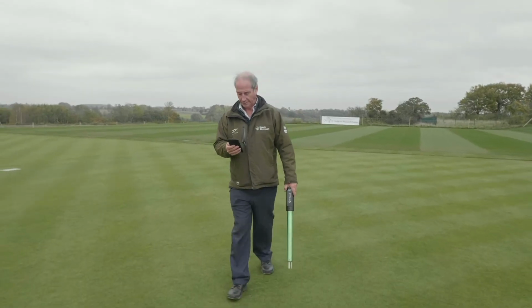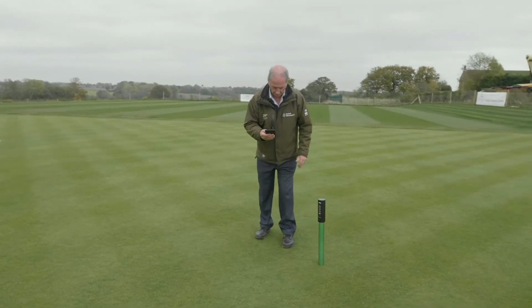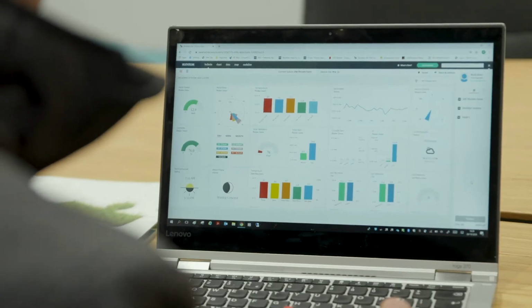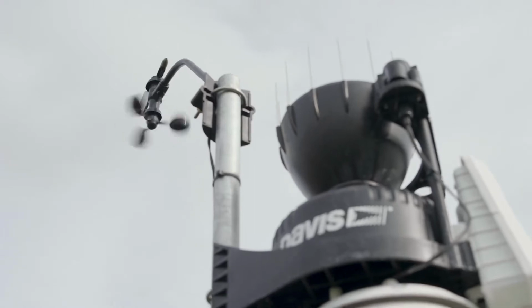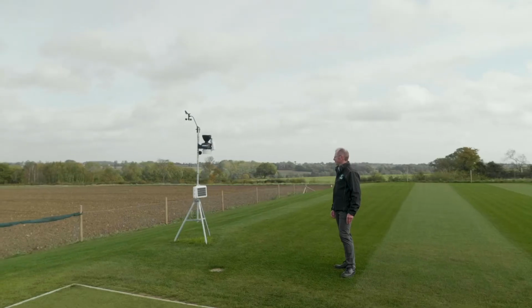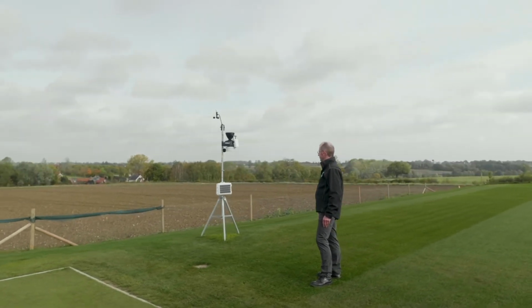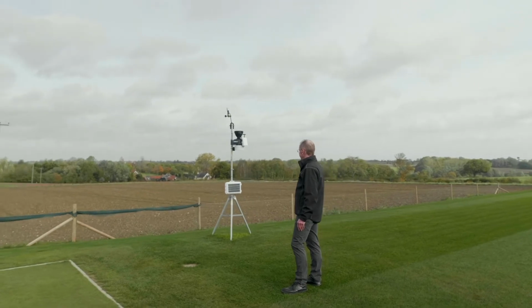What we're going to be doing here is doing proper trials, collecting the data, analysing it and then making it public, and in order to do that you need to have things to capture the information. What we've done at Throws Farm is to embed some quite unique technology: soil moisture sensors, weather station, leaf moisture sensors, temperature humidity sensors. All that is to give us information to make better decisions, and that's exactly the situation a turf grass manager is in. He needs more information faster to make quicker decisions.